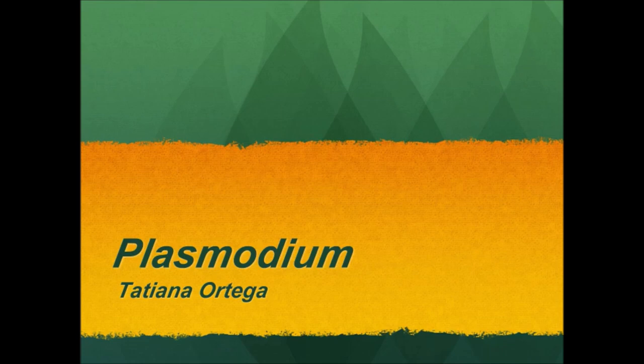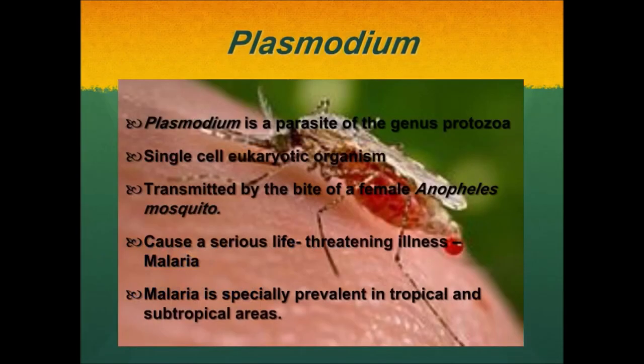Plasmodium. Plasmodium is a parasite, a type of single-celled eukaryotic organism of the group Protozoa, which is transmitted by the bite of an infected female Anopheles mosquito, causing a serious life-threatening disease called malaria. Malaria is especially prevalent in tropical and subtropical areas.